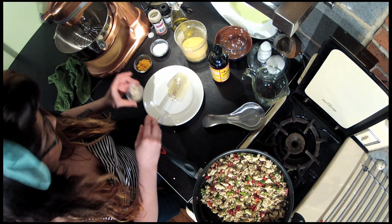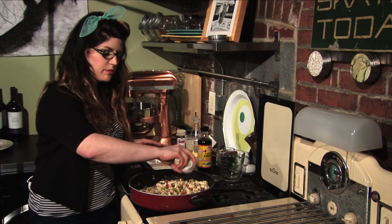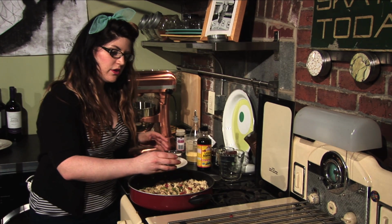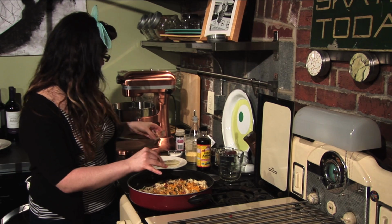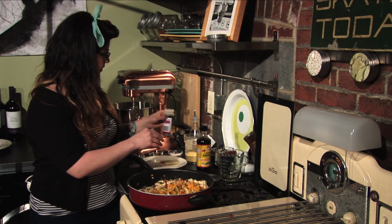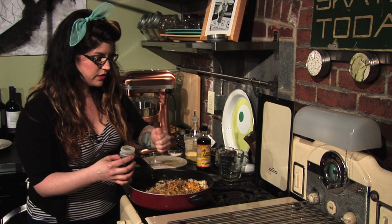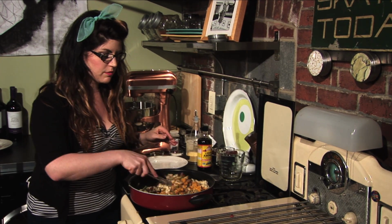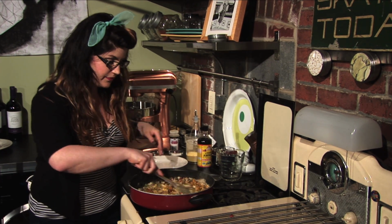All right, so now we're gonna add a little bit of garlic powder, about 1 tablespoon. I'm gonna add about 2 tablespoons of turmeric. And I guess this is about a tablespoon or 2 of dried basil. And you can play with those measurements. The turmeric, basically you want it to be yellow.